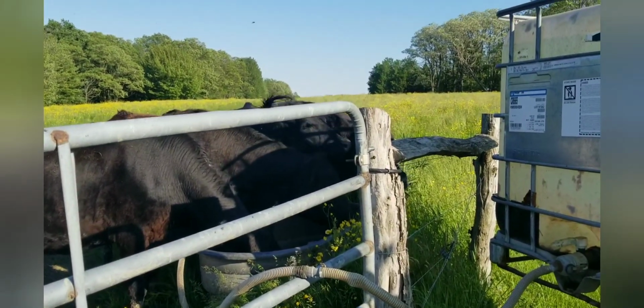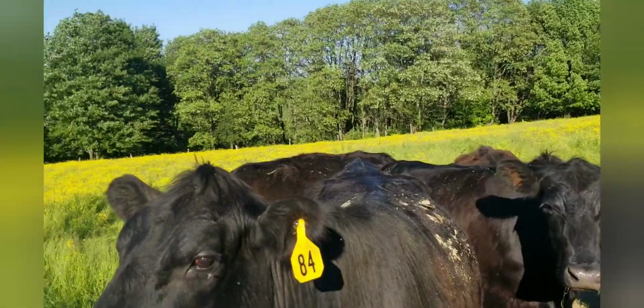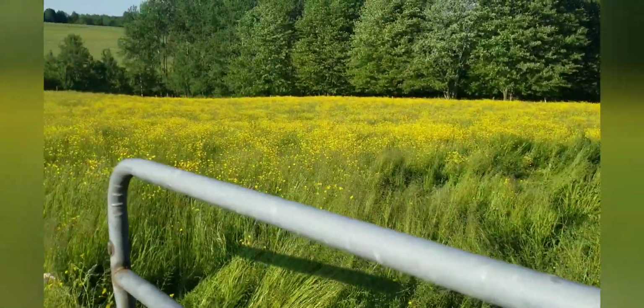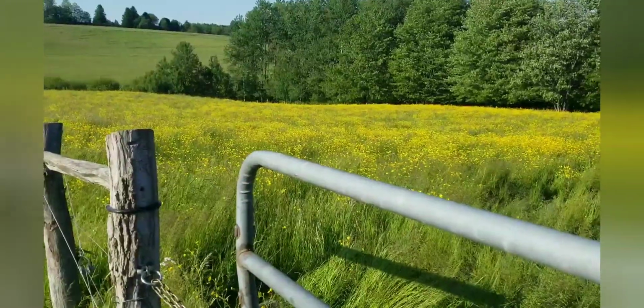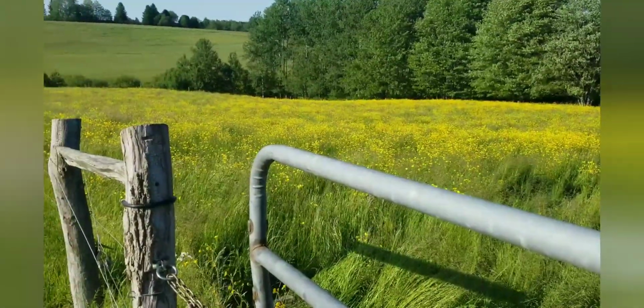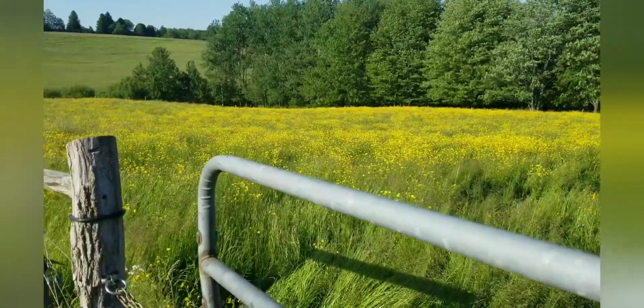Like I say, this is new pasture here. As you guys can see, it's very, very thick, very, very lush, and it has lots and lots of yellow color. A lot of our fields around here have these yellow buttercups, or whatever you want to call the darn things.